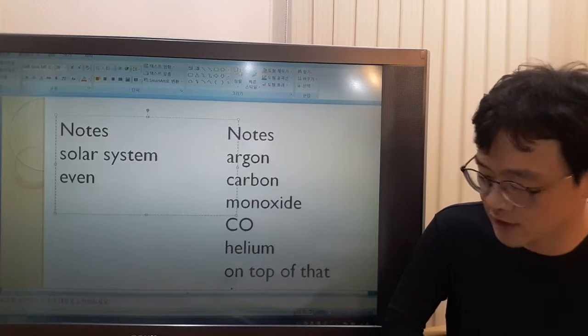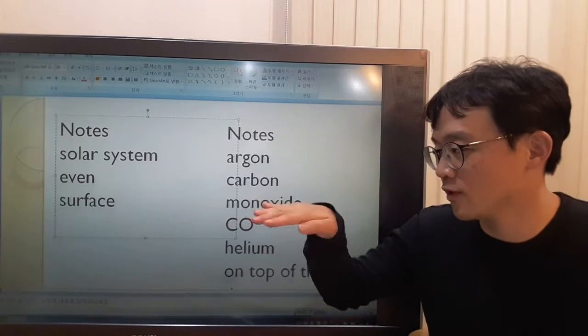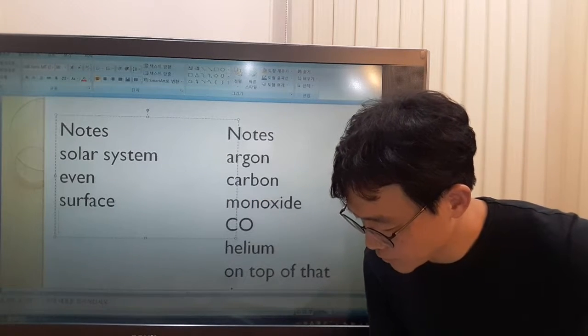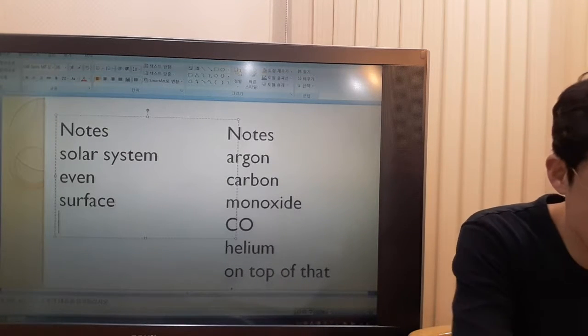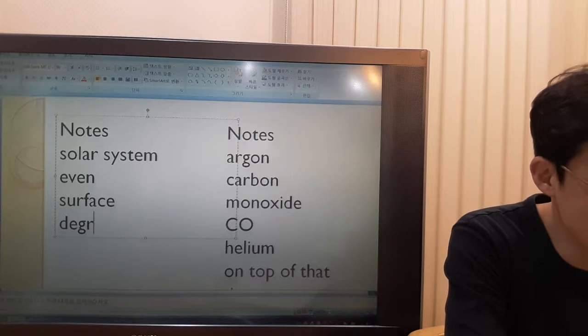It has surface temperatures. What's a surface? Surface is the flat top of something or the outside of something. Surface temperatures that get up to means the highest is that 870 degrees. What is a degree?